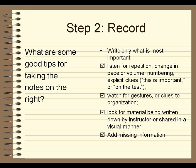You also want to add missing information. A lot of times your instructor will refer you to a table that's in your book, or refer you to material in your textbook that you need to review, so you want to add those pieces of information there on the right hand side. You want to add notes from your reading as well in the right hand column. And you might want to look at someone else's notes and add notes from others' notes.